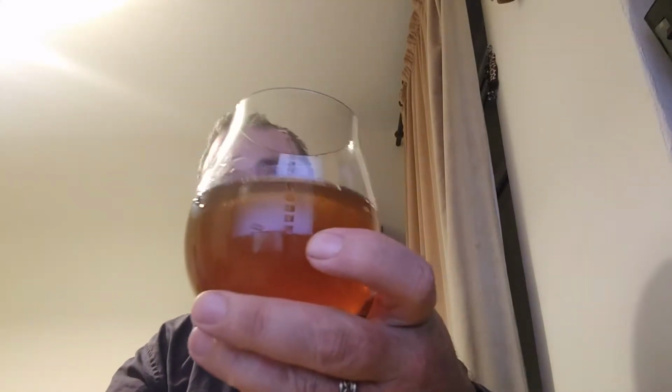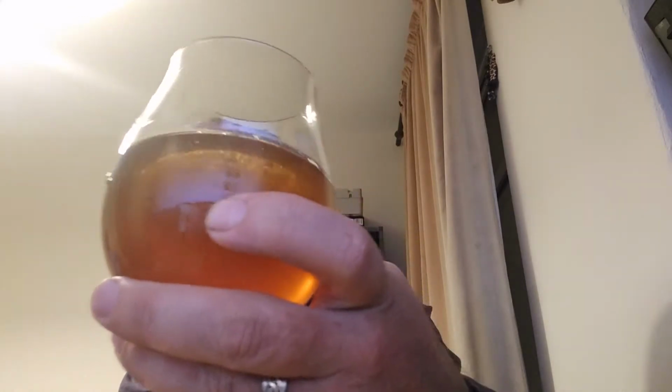So let's get on with the important bit of getting it into a glass. Very low, no immediate fizz there. Totally concerning, but let's see what this is like. Well, there's no immediate head here. I think this may have leaked a little bit during transport, lost its carbonation, and maybe a little bit of beer down the side. Let's see what we've got though.